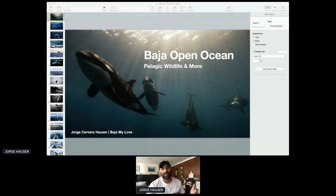And then, like I was saying, we have the gray whales. These whales undertake the longest wildlife migration in the world. They come down from the Arctic into three bays in Baja California, which is Ojo de Liebre in Guerrero Negro, San Ignacio Lagoon, and then Magdalena Bay.